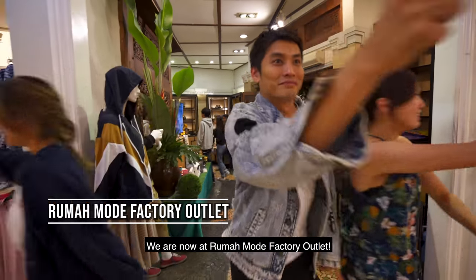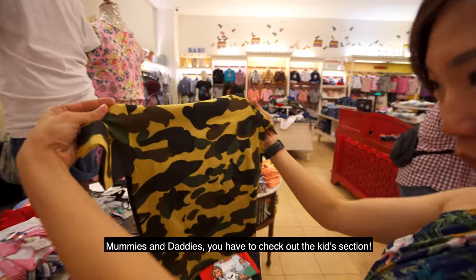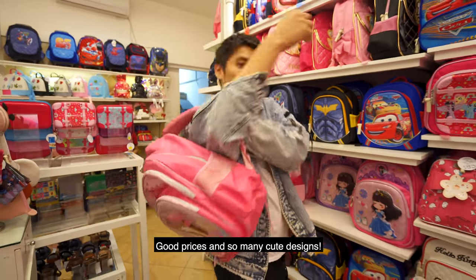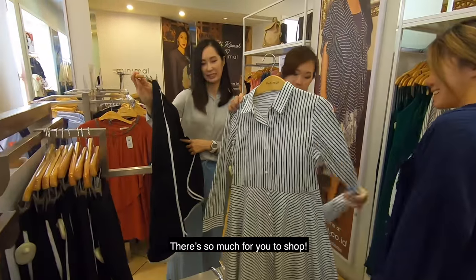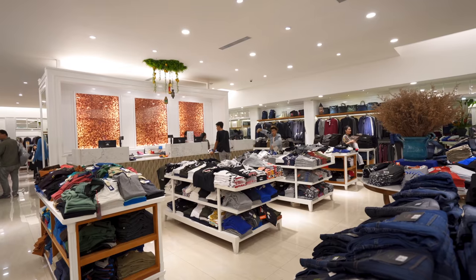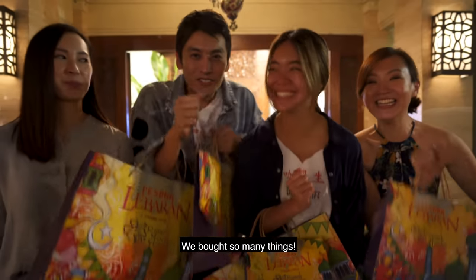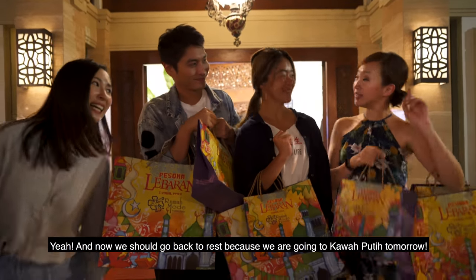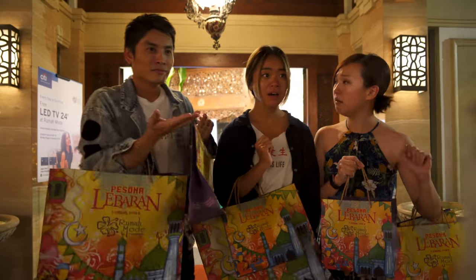We're now at Rumah Mode Factory Outlet. You can find anything from top to bottom at factory outlet prices. Mummies and daddies, you have to check out the kids section. Good prices and so many cute designs. As for the ladies, there are many good deals as well. There's so much for you to shop. We bought so many things! Bye!